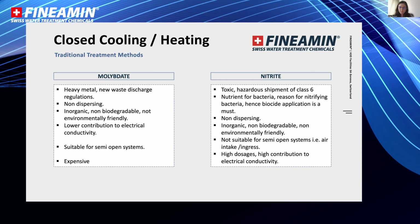Definitely, it has its advantage as lower contribution to electrical conductivity. In certain loops, people may ask for lower contribution to conductivity. So in those circumstances, molybdate-based treatment is much more ideal. And in case there is some oxygen in the systems, meaning semi-open or sometimes called semi-closed systems, then molybdate can be used, but it is quite expensive.